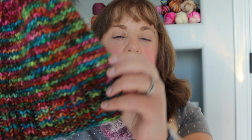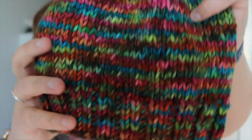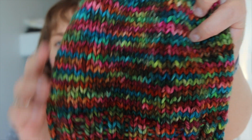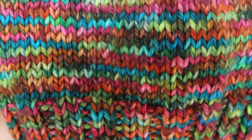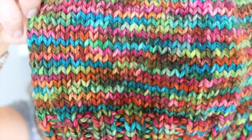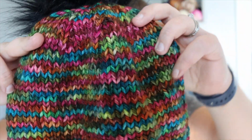She dyed this special colorway called Maker's Mercantile for one of her local yarn stores called Maker's Mercantile. I think it was a special trunk show colorway that she dyed up a few years ago. How pretty are all these colors? They're so rich and vibrant. Love all these jewel tones.